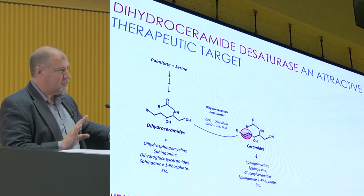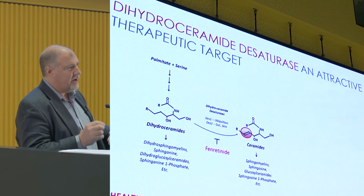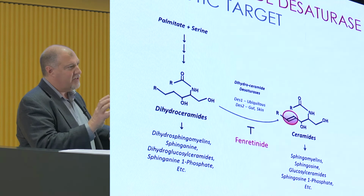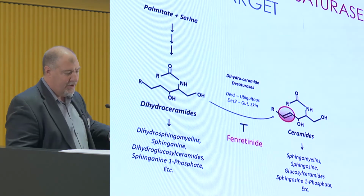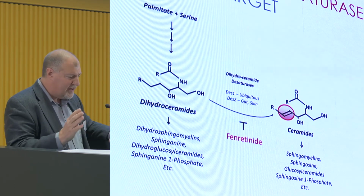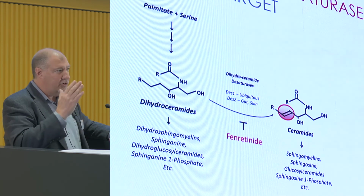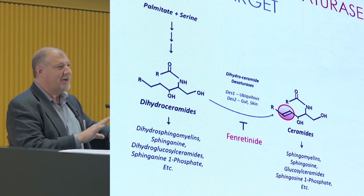There are a couple other reasons why we think this might be good. One is there's a drug that's been in clinical trials for a long time. It's called fenretinide. It's a retinol-containing drug that has relatively few side effects, all related to this retinoid domain that has nothing to do with ceramides. It causes a reversible night blindness. But the retinoid has nothing to do with its desaturase ability. This has been in up to 2,000 patients for up to 5 years. So there's a whole body of literature to suggest that maybe targeting this enzyme can be done in a safe way.